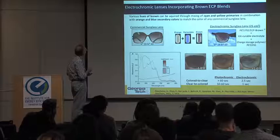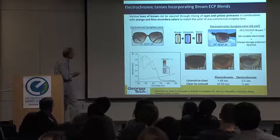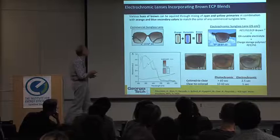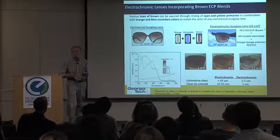And we took her sunglasses and we measured the color coordinates on her sunglasses. Then we determined how we could mix together our orange and periwinkle polymers such that we could match the absorbance spectrum of her sunglasses with our ECP blend. And what was especially important in using this periwinkle polymer had to do with the band gap and the ability to set that onset right at the same point as those sunglasses. And so here you're looking at a photograph of the sunglass lens, which is made by our ECP brown, a UV curable electrolyte, and a charged storage polymer that doesn't undergo much color change at all.